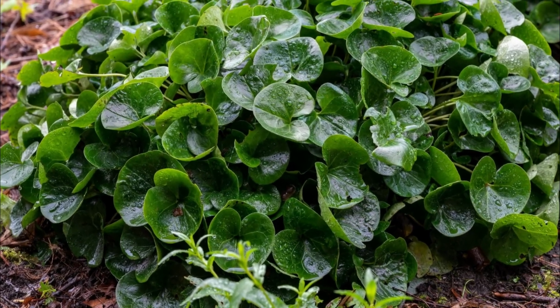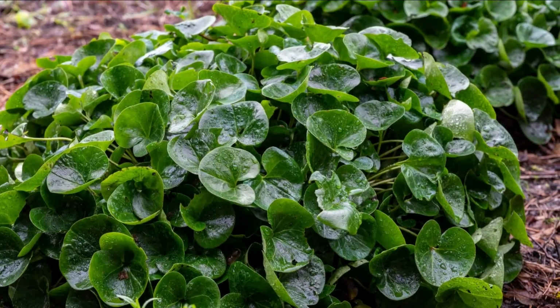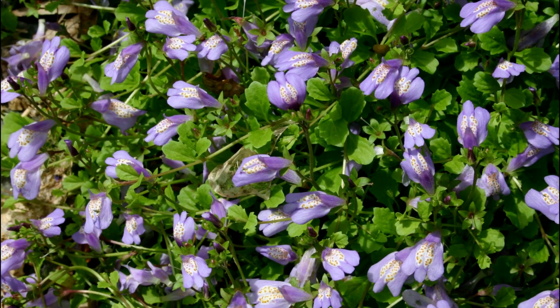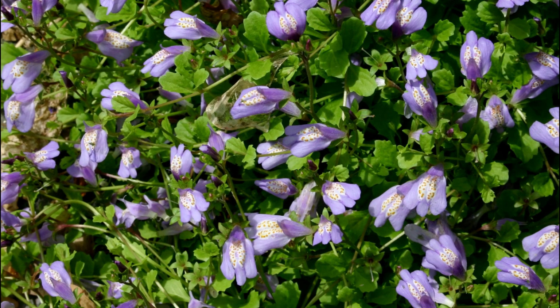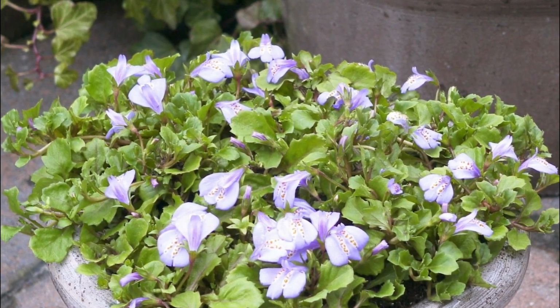European wild ginger. European wild ginger has round heart-shaped leaves on prostrate stems that creep along the ground, creating an elegant cover. Mazus. Mazus is a low-growing ground cover with small white-purple flowers that form a colorful carpet. It thrives in moist areas and spreads quickly.